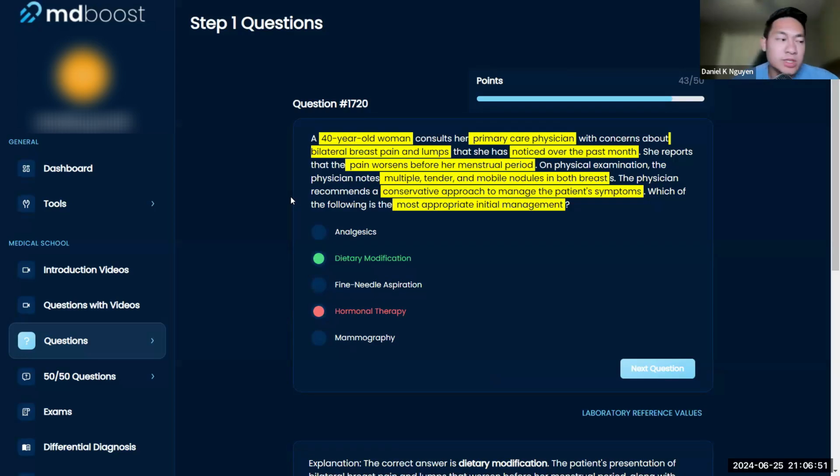So let's talk about what's the difference between fibrocystic changes and fibroadenoma. What's the difference? I want to say perhaps fibrocystic would be more nodules. So the way I remember it, fibroadenoma is usually one.